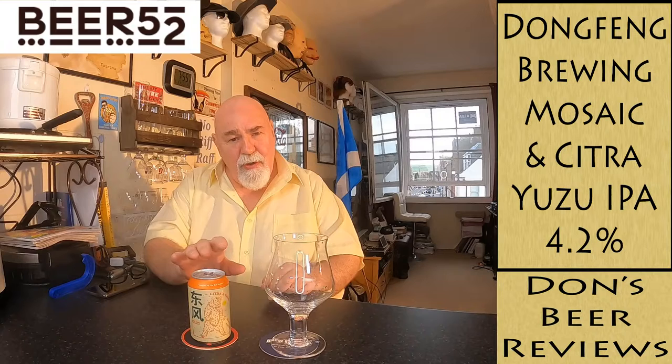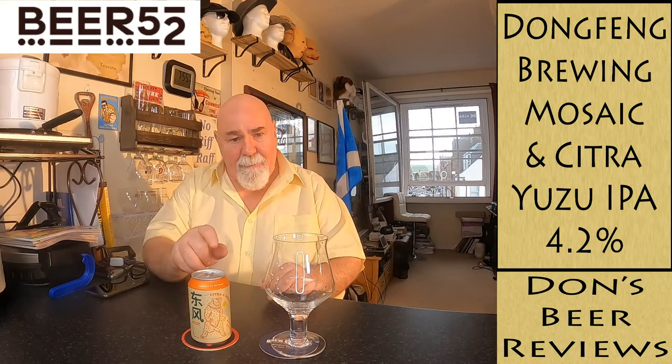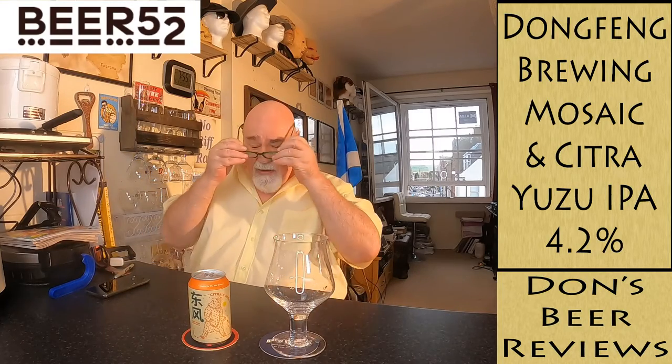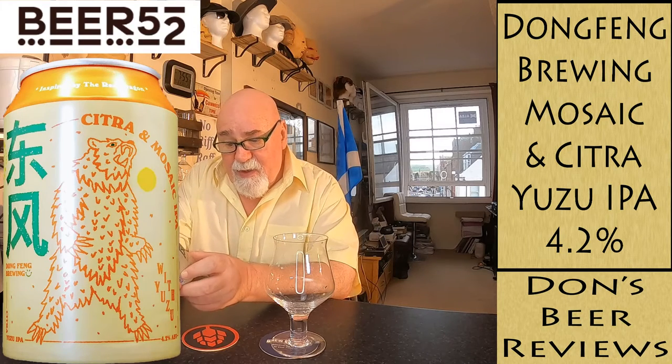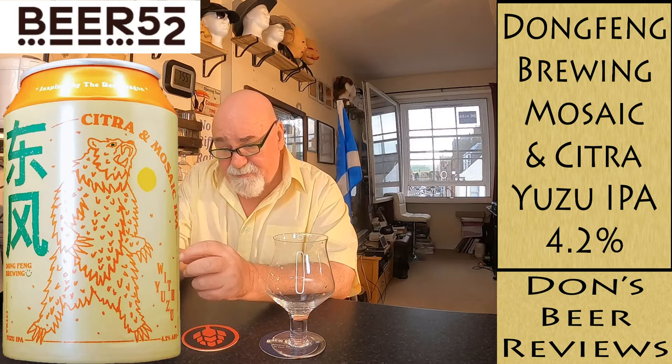Well, most of them are firsts, but this is a beer from China. And it's from my Beer 52 June box. And I think it's a collaboration with a Dutch or Belgian brewery. It's called Citra and Mosaic IPA with Yuzu. Yuzu is a citrus fruit. It's 4.2% ABV.